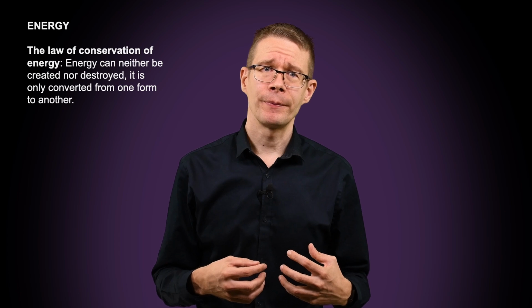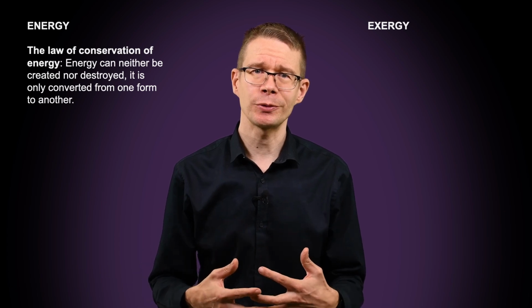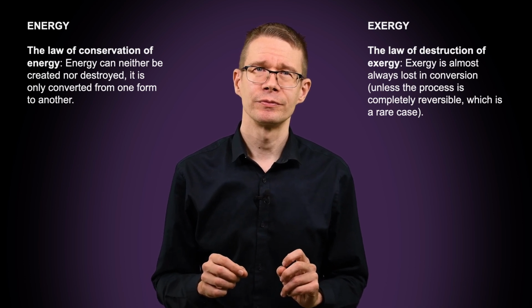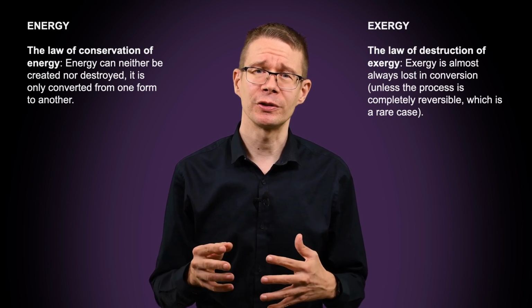The conservation of energy is not that useful in thinking of the large energy sourcing problems. The principle of exergy is a more practical one. Exergy is a slightly more pessimistic one, because whatever conversions you do, exergy can only be destroyed. In some cases you can keep it, but most of the time you'll just destroy it.